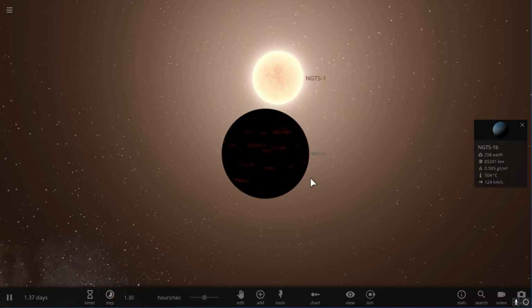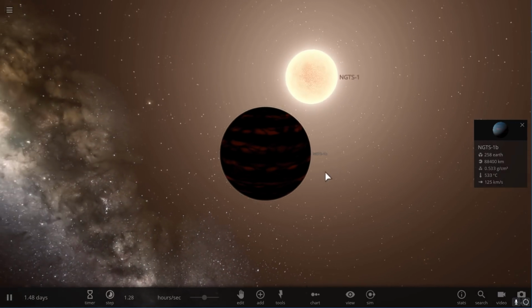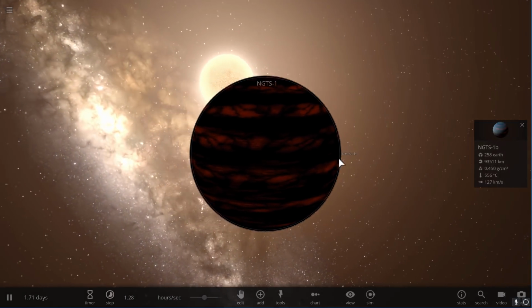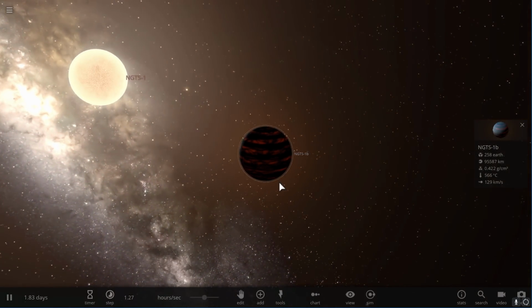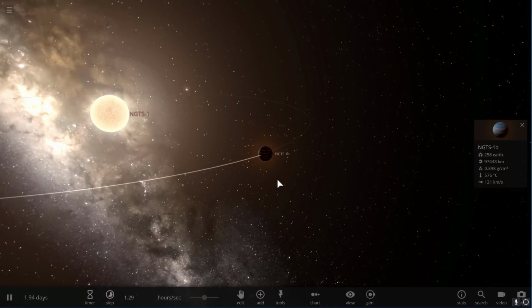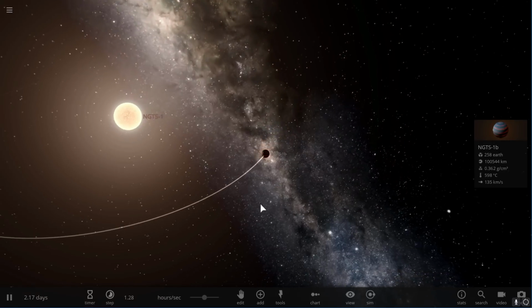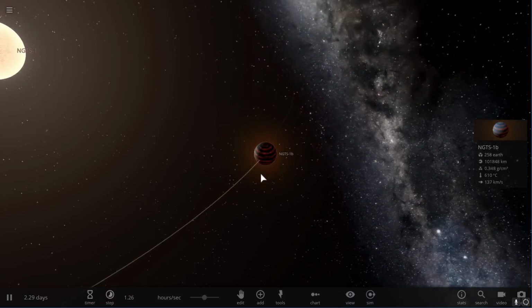So here we go with the recreation of this in Universe Sandbox. That kind of gives you an idea of what this object looks like in comparison to its parent star. This is NGTS-1b. It's an object that's about 260 masses of Earth, and it orbits this close to its parent star. It's obviously very hot here.